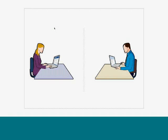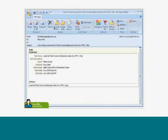How does Barry get notified that he can begin work? Well, as I said, one of the values of the solution is the ability to notify that user that, hey, the predecessor tasks are done, I can start my specific task. In this case, an email comes to Barry. We need to go ahead and load some flash income statement data into the consolidation platform.